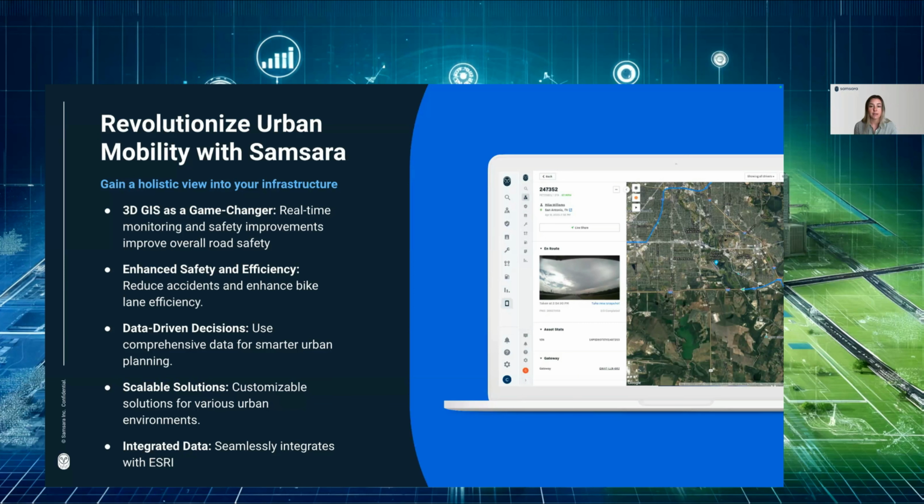Finally, our solutions are scalable and customizable to fit the unique needs of different urban environments. Whether it's a bustling city center or a suburban neighborhood, Samsara's technology can adapt to various challenges and requirements, providing a versatile approach to improving bike lane safety and efficiency. Our integration with Esri allows for advanced spatial analysis, enhancing our capabilities in urban management. This synergy ensures you have the detailed geographic insights needed for smarter data-driven decisions, ultimately improving road safety and urban planning efficiency.